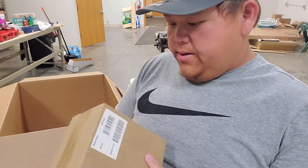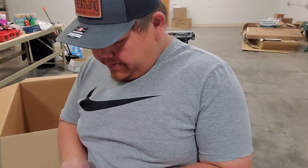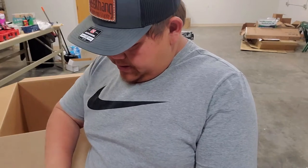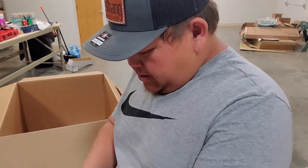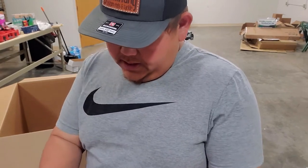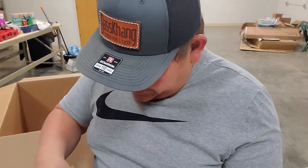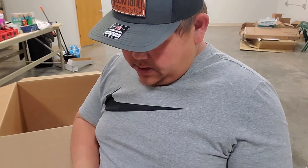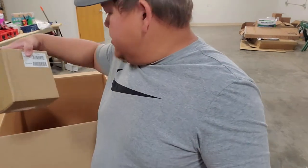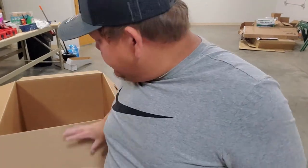What's in here? Let's rip! Okay, so I got some reels. It's from 13 Fishing, Creed reel. These are the spinning reels. Nice budget reel. Got another, this is the 1000 and then this is the 2000 of the same Creed reels.